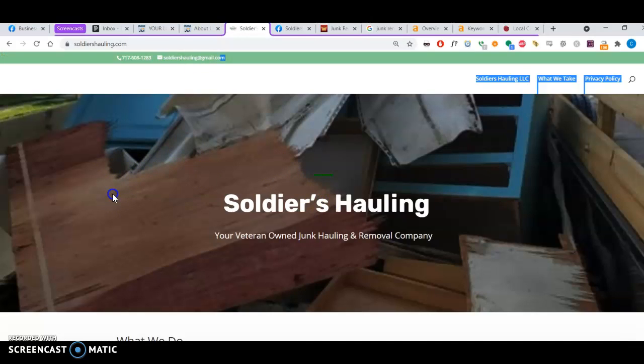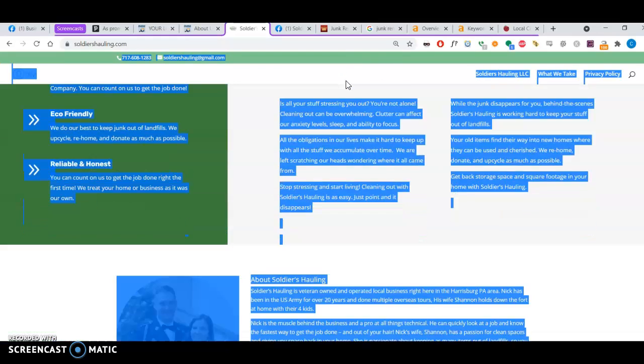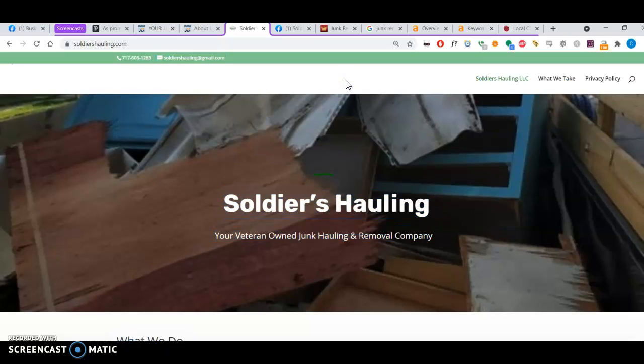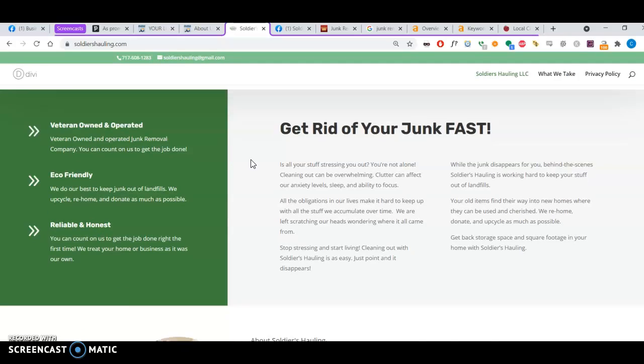I want to talk about three main things, which are content, citations, and backlinks. Now, by content, what do I mean? I'm going to just highlight here. Everything you see in blue is content. This is what Google reads, all the text that you have. Google really can't see pictures as such, but it sees what's behind the pictures.